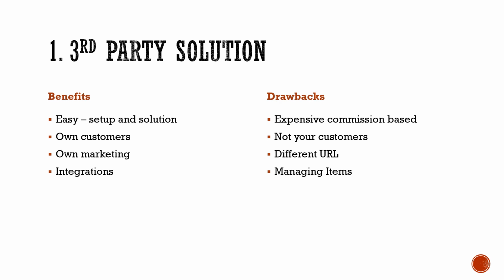Another drawback is, say someone does a search on Google Maps or something, finds your restaurant, clicks on the link to order online, goes to Grubhub. That customer is no longer your customer. If you want to market to that customer, you have to pay Grubhub even more money. You have to pay Seamless or EatStreet even more money. So if you want to market to those customers, you have to pay.